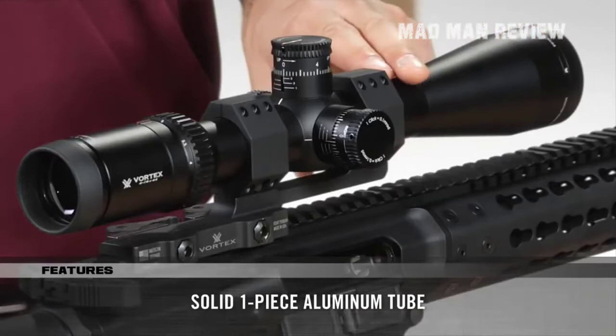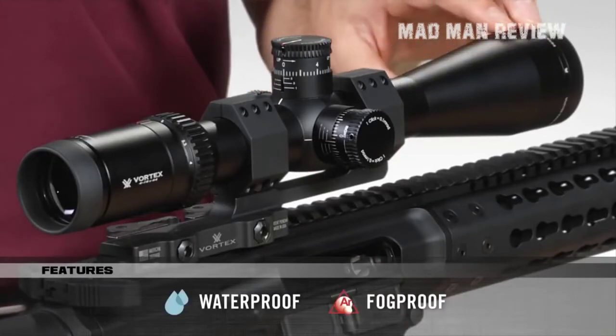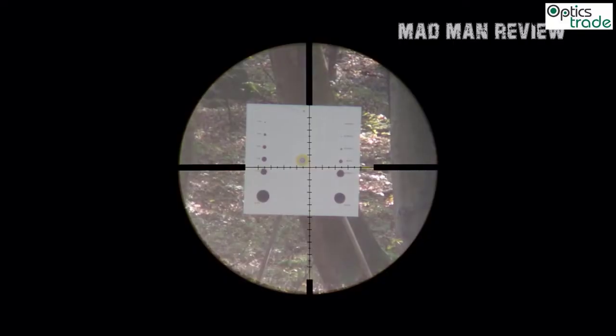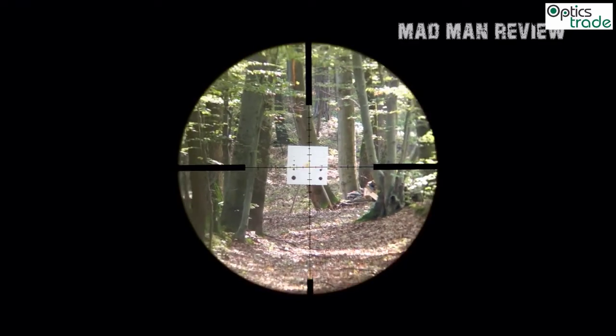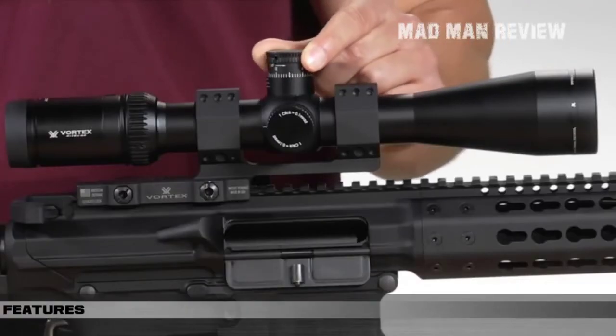Speaking of durability, the scope is a one-piece tube with a complete O-ring seal, so it is completely water and fog proof. The build quality is excellent, and you don't have to worry about dust or debris seeping into your sight. The zoom is 4 times to 16 times, which might seem a bit underpowered on the extreme range, but again, not many people shoot at that range anyway. With that ruled out, you have a very capable scope at pretty much all ranges.